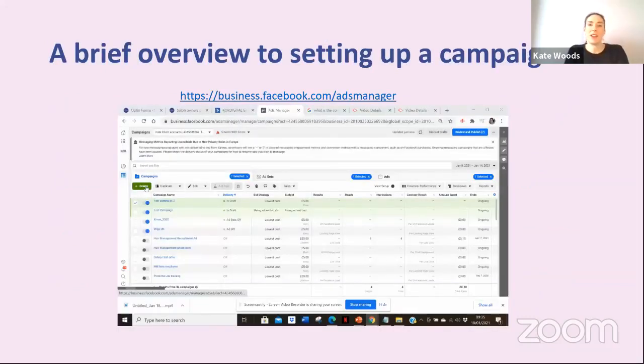So I've mentioned that it's a little bit more complex than Shopify was last week. I'm just going to give you a quick overview of setting up a campaign. There's no sound on it, so I'll talk you through it as we're going along. Basically, Business Manager has some different parts in it. The part that you would set up your campaign in is Ads Manager. I've got the URL there for you. And let's go. Setting up your campaign is in three parts.